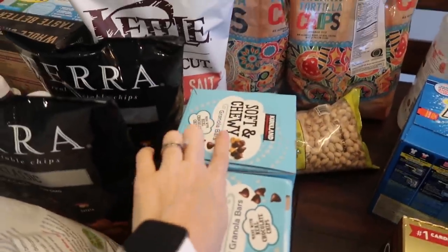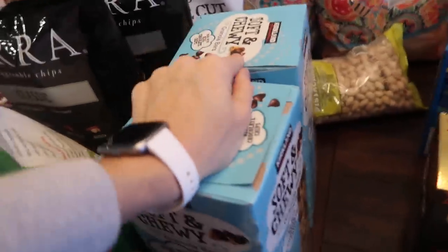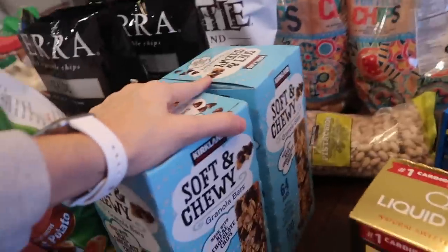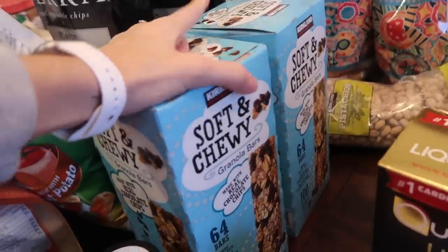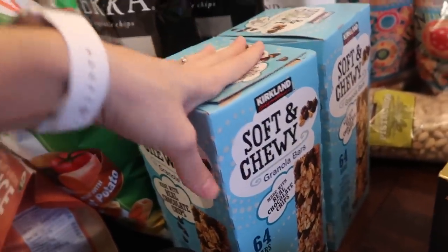And we have 2 boxes of these chewy bars the kids love. I always try to get them some sort of granola bar, and it always seems like somebody doesn't like it. But all of my kids like these chewy bars, so that's a big win for us.